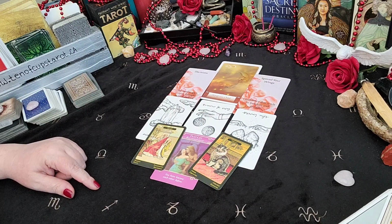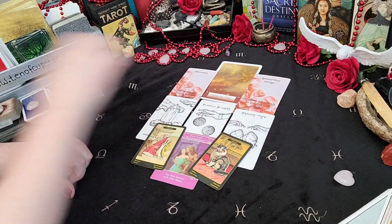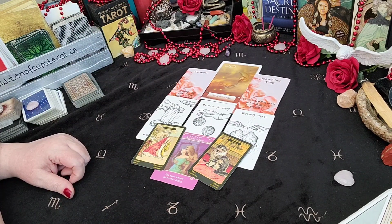And I get you if that's exactly what you're thinking, because I feel like falseness is showing up here with the Lovers in the reverse for a reason, because you've been lied to before.